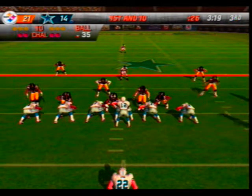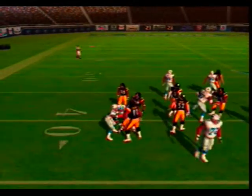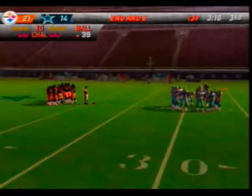May sends a man in motion. He hands it off. McMullen is there for the tackle at the 39. Gain of five on the play.